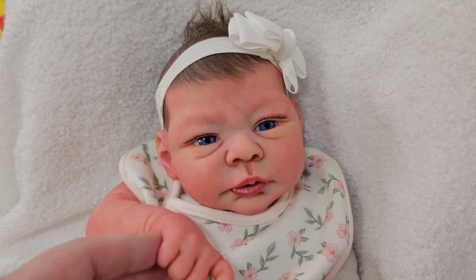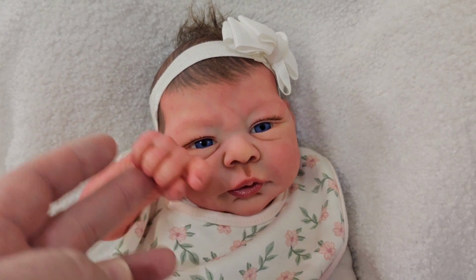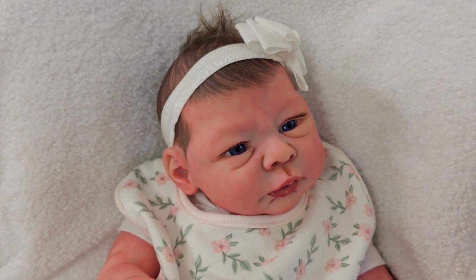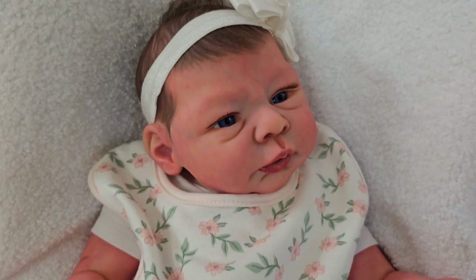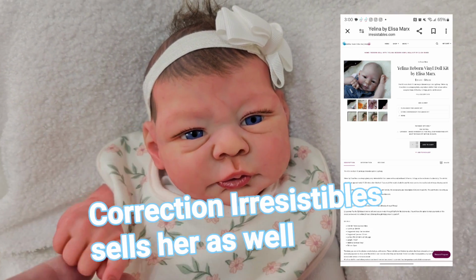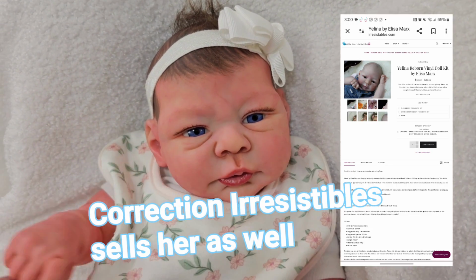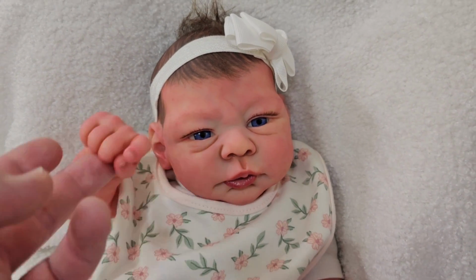But yeah, this is Yelena by Elisa Marks, and she has never been reproduced. She is still in her original form from the vendors. You can only find her on McPherson's, and she's out of stock right now. I got her a little while back, actually. She was sent to me by a friend, and they got her for me.